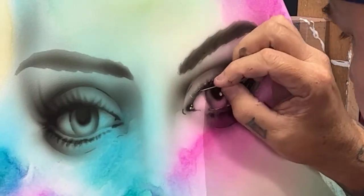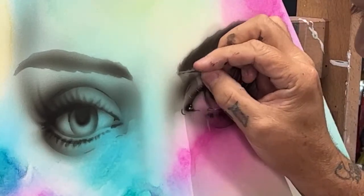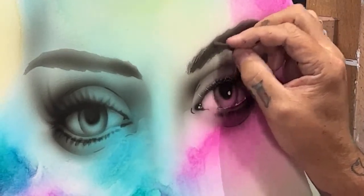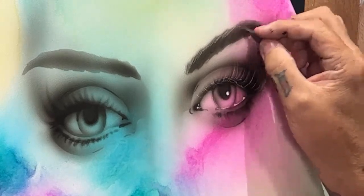So that you can kind of see where your eyelashes are when you put them down with your darker color. And your eyebrows. It just kind of defines stuff.